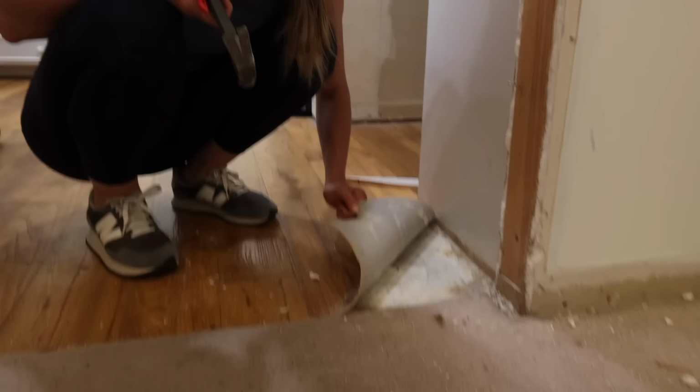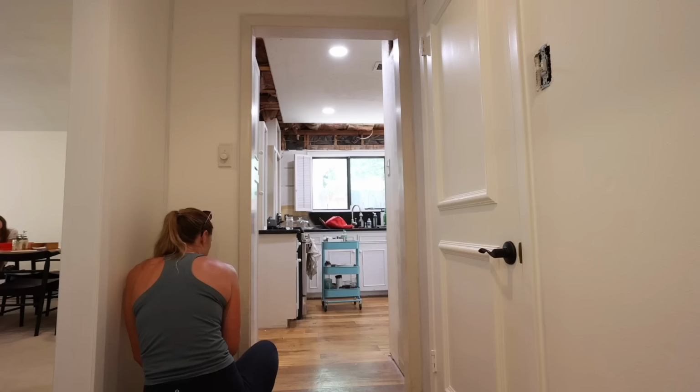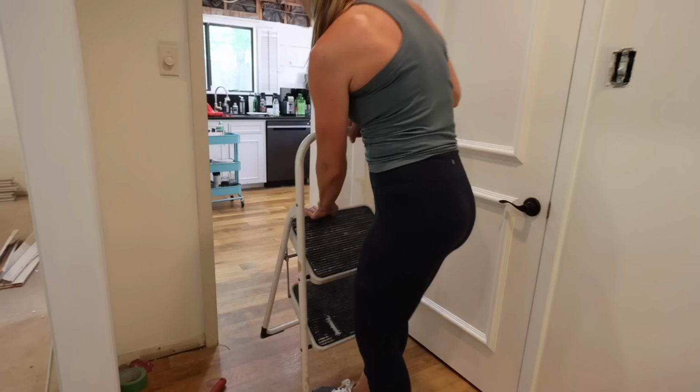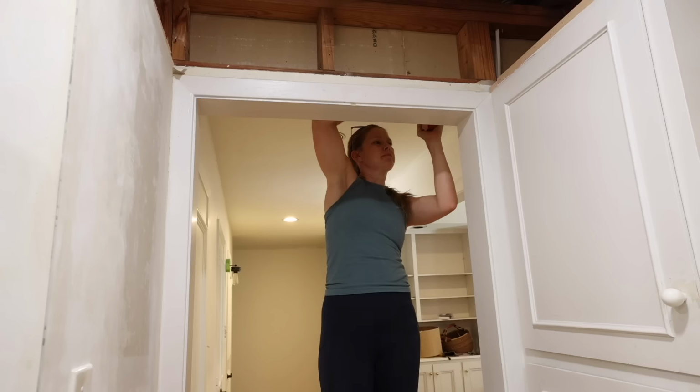That's crazy. I always thought these were actual wood floors. It's just a vinyl. Hey, hey. I moved on to the second doorway and continued removing the trim, and I guess I shouldn't be too surprised at how difficult this trim was to remove given how the cabinets were built, but they were being pretty stubborn.